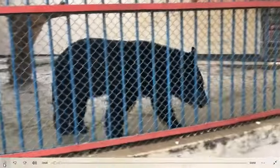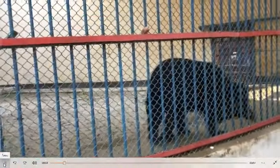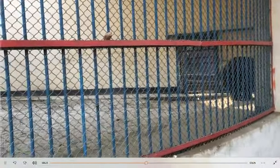In the last clip, I'm going to show you a sun bear, and the bear was restlessly moving up and down, up and down, up and down. I had a feeling that it was not really happy living in this little enclosure. It is almost like being a prisoner, and it was going left and right trying to find a way to get out.